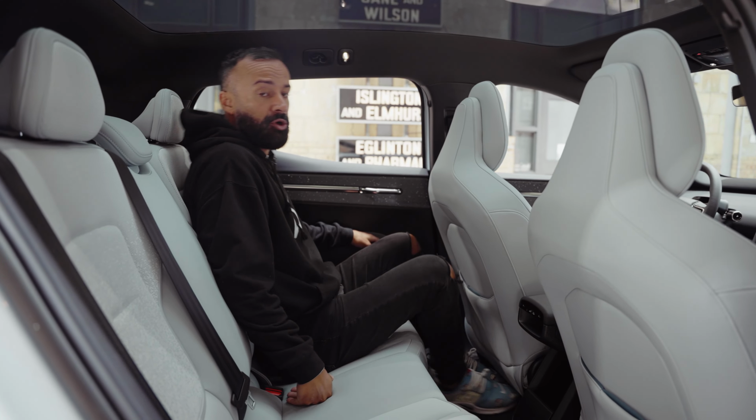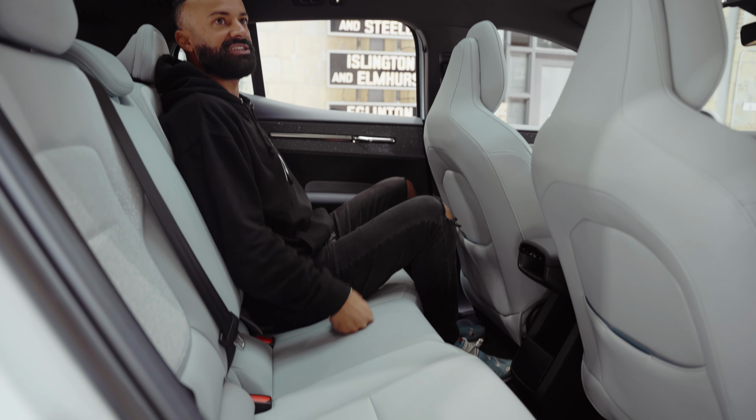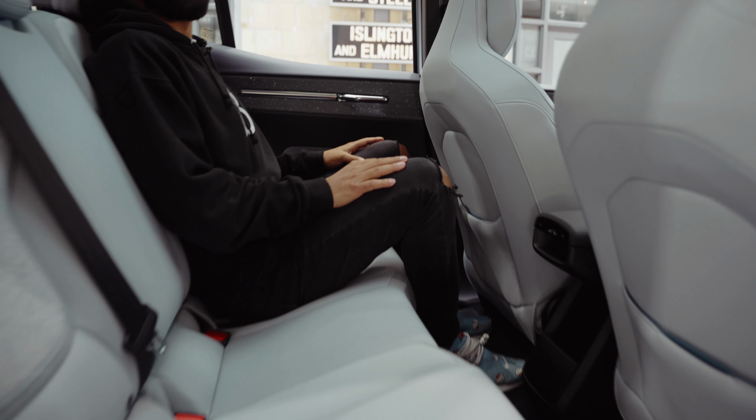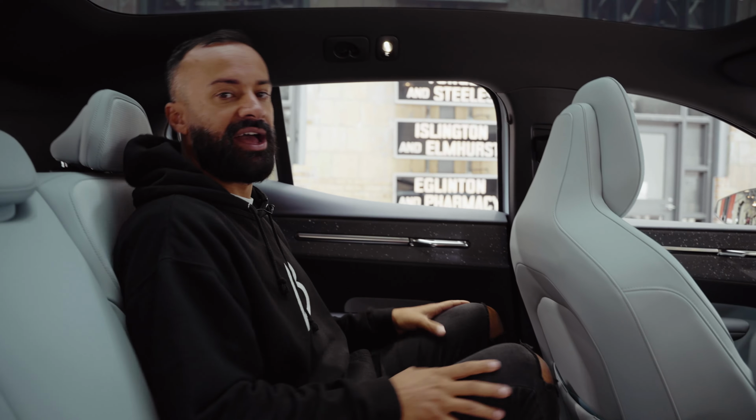Now, most people need to know how many people you can fit back here. Well, you can fit 3. This is a 5-seater. And how much room do I have? I'm 5'9". Take a look at my legs. That's exactly where I would be sitting, and I have ample room.